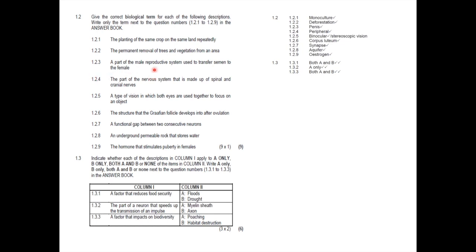1.2.3. A part of the male reproductive system used to transfer semen to the female, we know that that is the penis. 1.2.4. The part of the nervous system that is made up of spinal and cranial nerves. Very important. I've seen this question come out a lot. Obviously, that is the peripheral nervous system. 1.2.5. A type of vision in which both eyes are used together to focus on an object. Obviously, two eyes, binocular vision or stereoscopic vision.